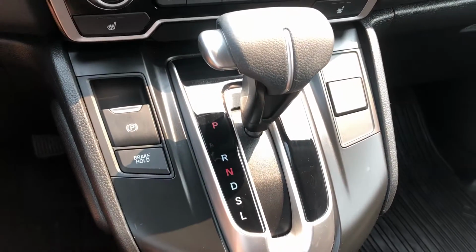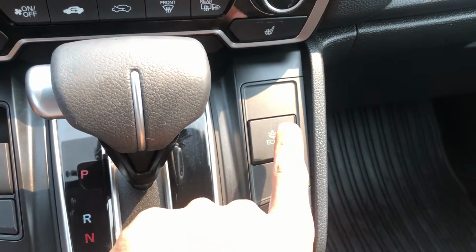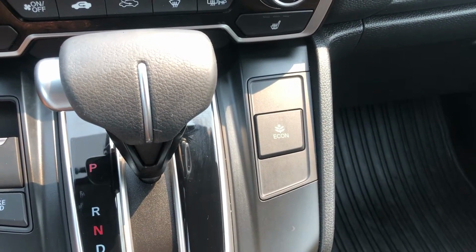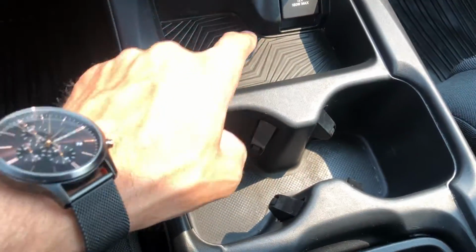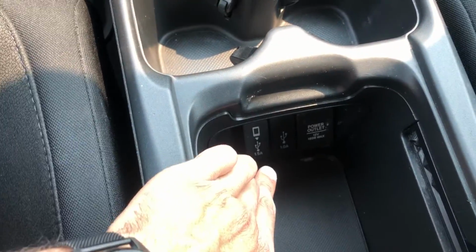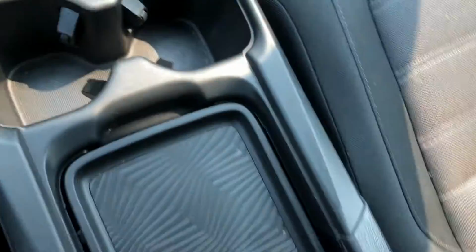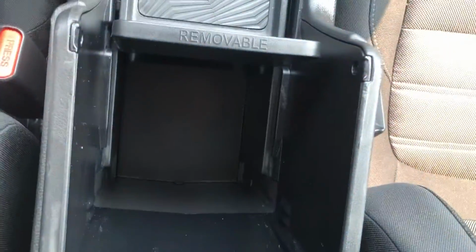Below that, you'll find the shifter, of course, and then you've got your park brake over on the left-hand side, and over on the right-hand side, you've got the Econ button to ensure that you're getting the best possible fuel economy. Below that, you'll find a couple of cup holders, as well as a little storage tray and a 12-volt outlet. Underneath here, you've got the USB ports that I mentioned, as well as an extra 12-volt outlet, and you can also slide your armrest forward and back, as well as open it up and gain access to the back of the center console.